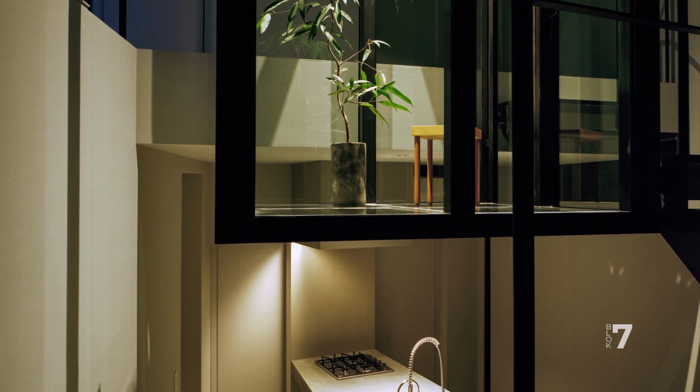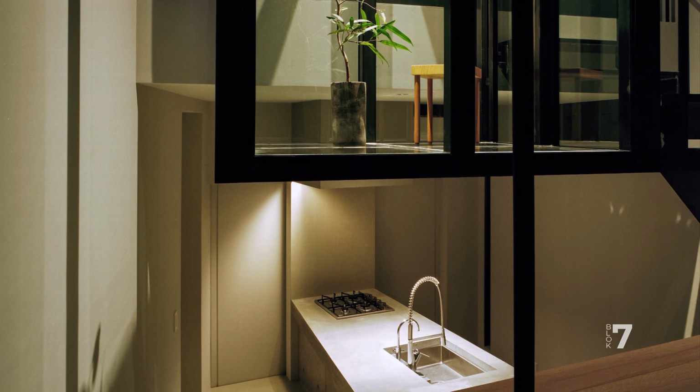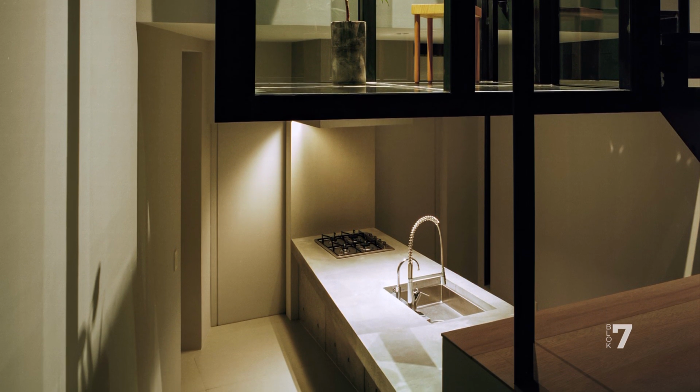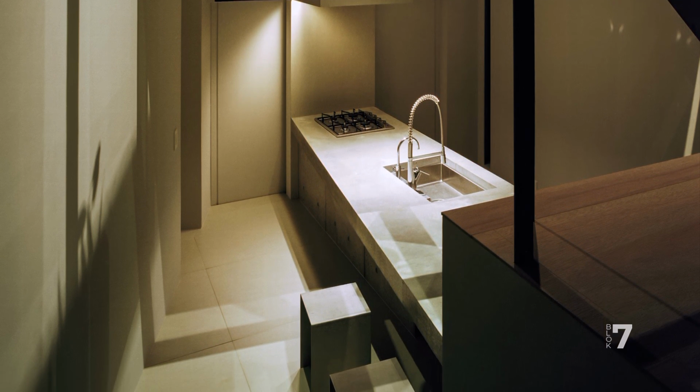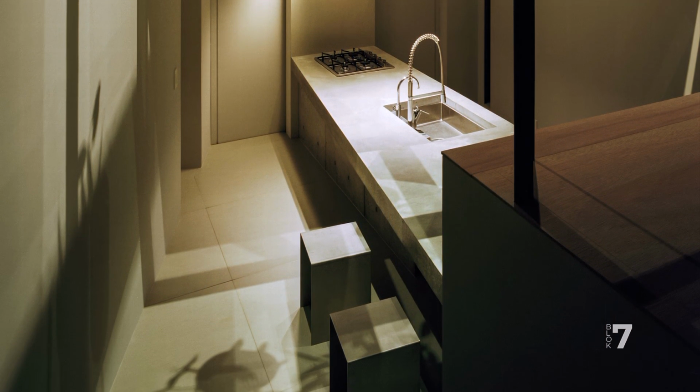Sunroom House in Tsukaguchi is an example of how innovative design can transform the way we interact with space. With careful consideration of lighting, materials, and spatial relationships, this house delivers a dynamic and unique living experience.